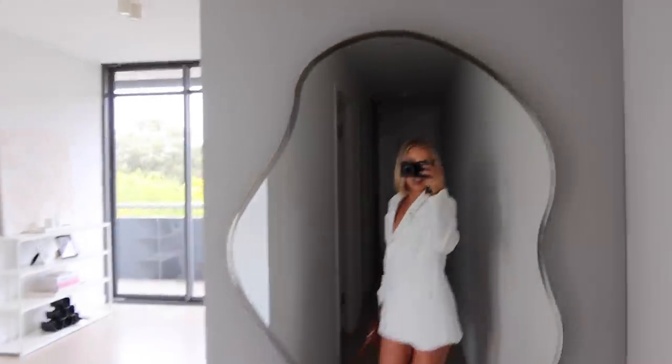This is my hair. I'm obsessed. I feel like a whole new person. I feel like myself again, to be honest. I gotta go. I will see you guys at dinner.